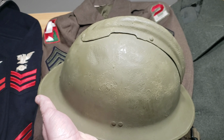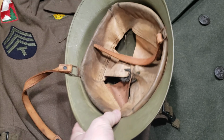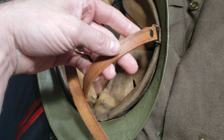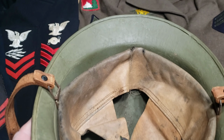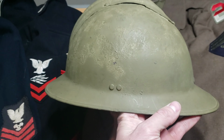So this helmet, it has been repainted. It does not have a badge on the front. The liner looks original, but the chin strap, I think it may have been replaced. It could be a reproduction, either that or it's almost unissued. But overall, it's a really nice helmet. And I couldn't find any markings or names or anything, but really nice overall helmet.